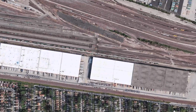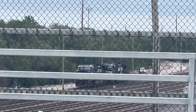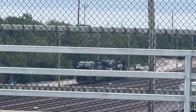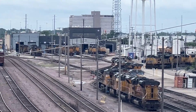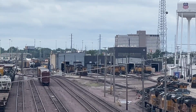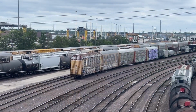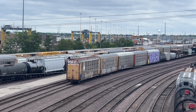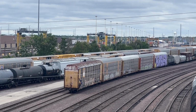finally headed up onto the overpass, where we saw two NS engines completely unrelated to the other three moving across the yard. Now we get a good view of the locomotive shops, and there's just so many engines in here, the majority of them ACEs. Then, the remote set of UP SD40-2 started backing a cut of cars right underneath us.